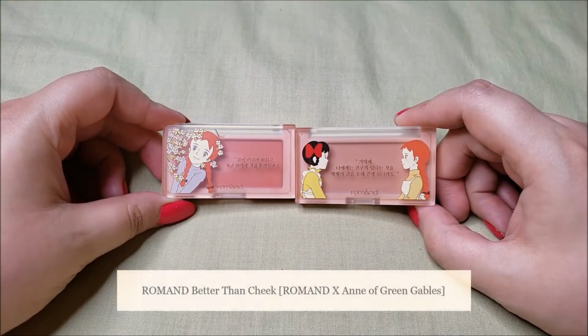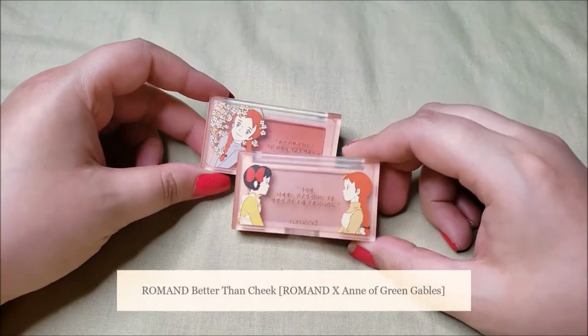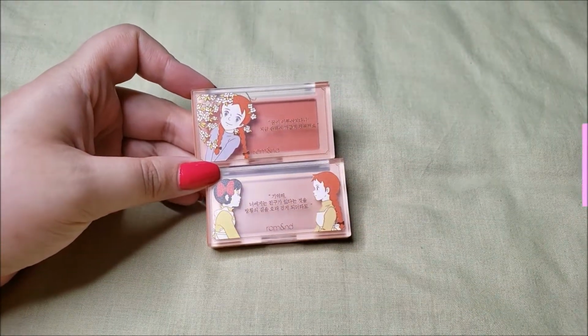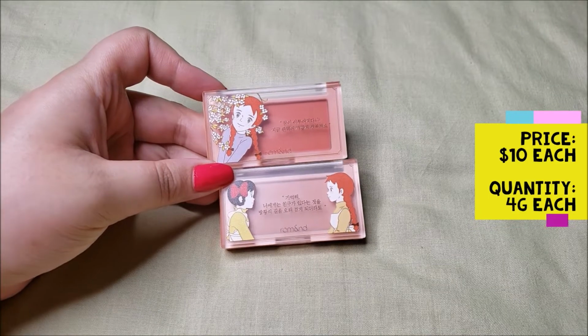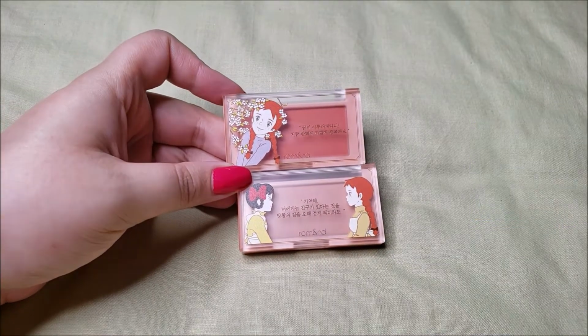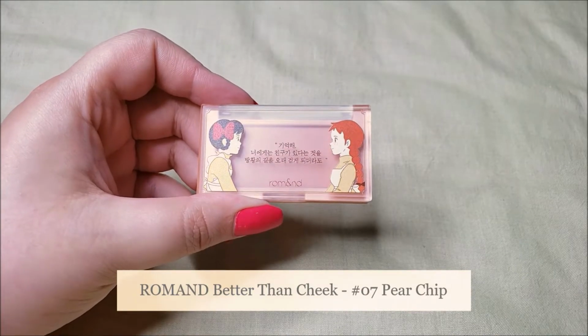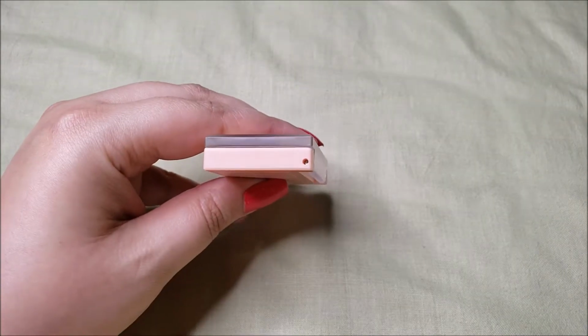Today we are reviewing romance blushers from their Anne of Green Gables collection. Dude, I love this collection so much, and for the last 6 months I have been only using these continuously. So I thought it's a great time to share this with all of you.